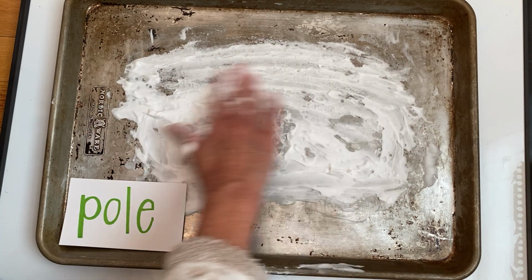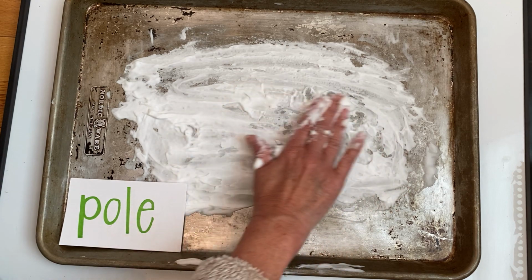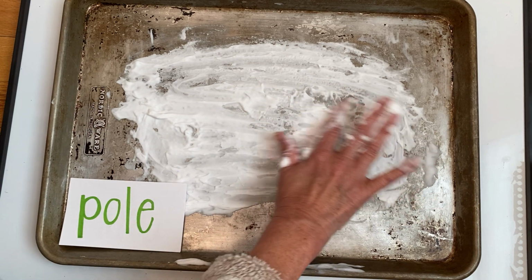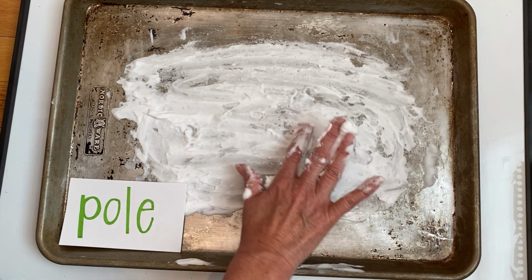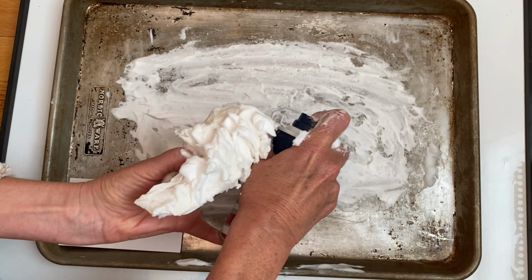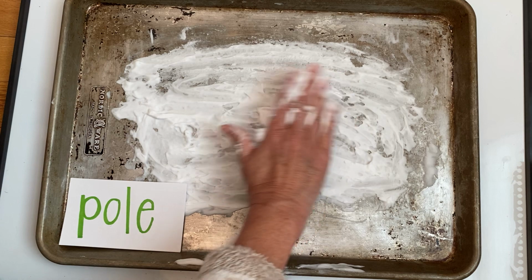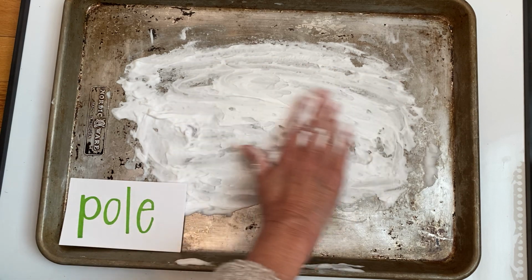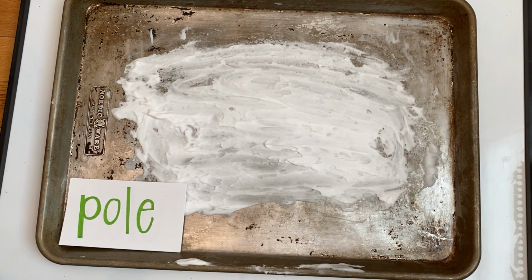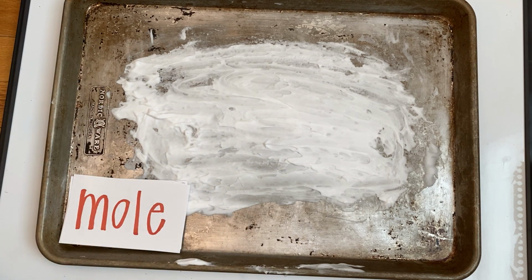All right, our last word. And it might be that you have to add a little more shaving cream so you can have a nice white surface. Sometimes you have to add a little bit more. All right, our last word that we're doing is mole. I'll give you time to wipe your hands off.